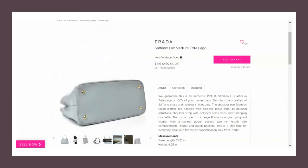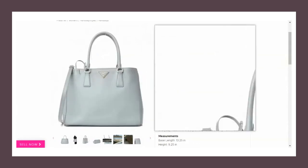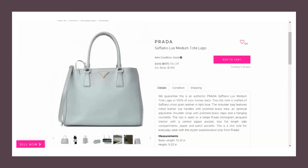The gold hardware really pops against the cooler leather. The versatility that comes from having the longer, detachable strap is definitely a selling point for me. I can see myself wearing this bag both ways.